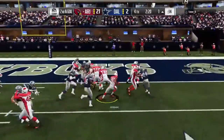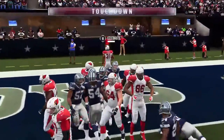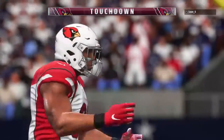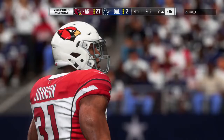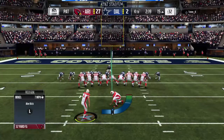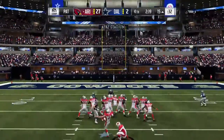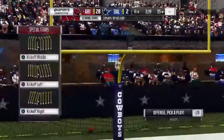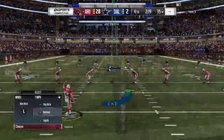They'll run it with Johnson, and he is in for 6. Touchdown, Cardinals. David Johnson with now 2 fourth-quarter touchdowns. And the Cardinals now adding on to their lead. Dawson tacks on the point after. And the decision to just kick the extra point winds up successful.